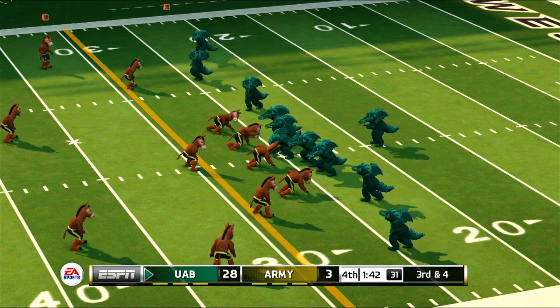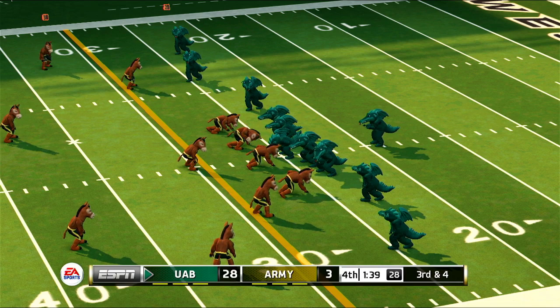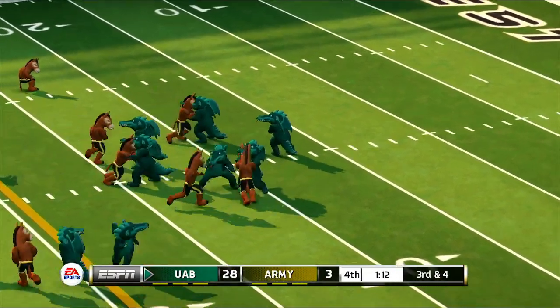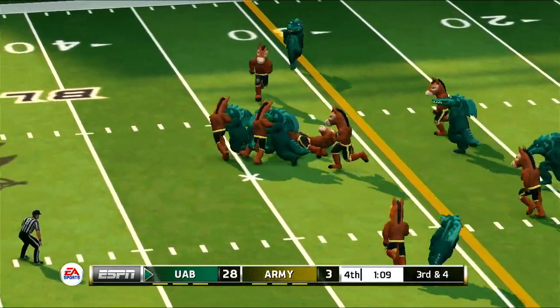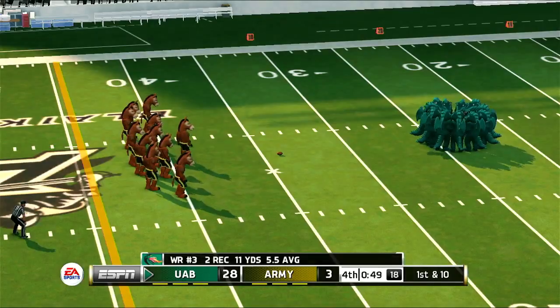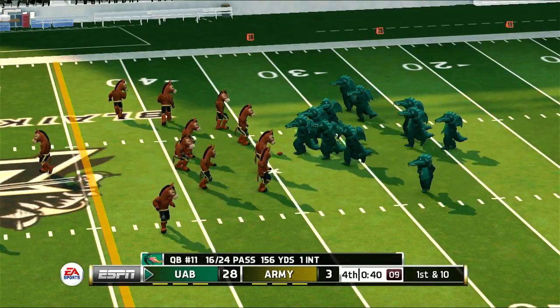The offense going to try to open this field up, coming out in a 5-wide set, and the defense counters with their dime look. Makes the grab past the marker. Tackle at the 34-yard line. Number 16 on the tackle at the 34-yard line. It's first and 10. Ball on their own 34.